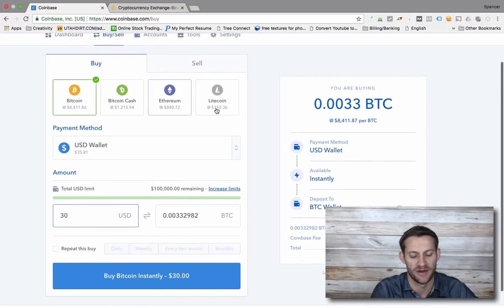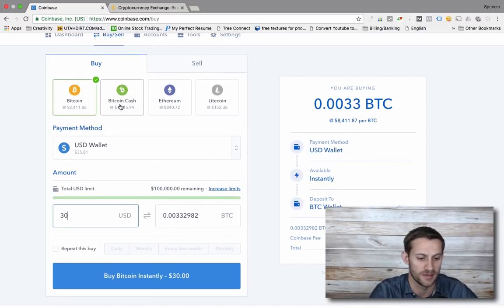And obviously you can do the same here with Ethereum or Litecoin, but we want to buy Ripple, and so we need Bitcoin to be able to do that.